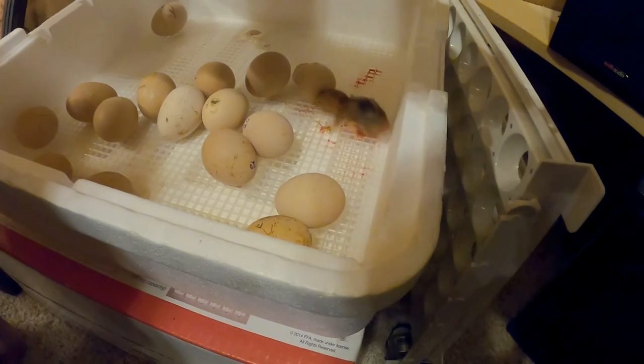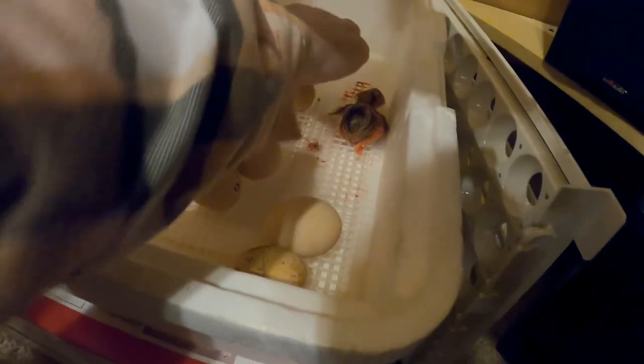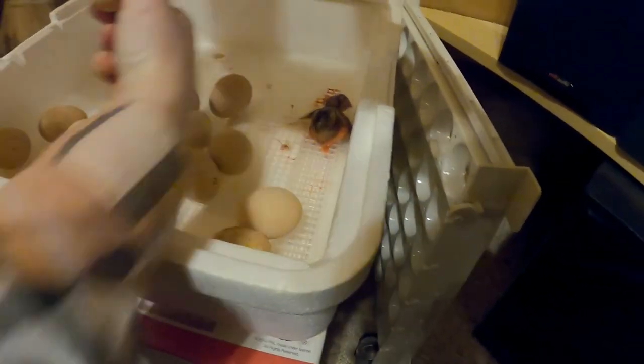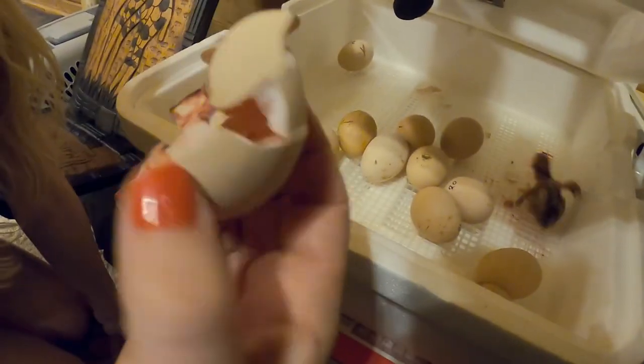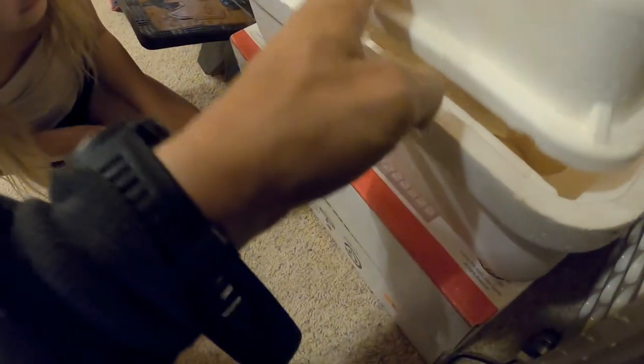Still trying to find out the name. He's just getting there. Taking risks. That doesn't look good. It does look weird. I've never seen him have that much blood. It looks like his belly's bleeding. It's not his belly. It's like... What? Unless the umbilical cord may be pulled.